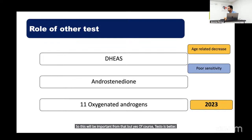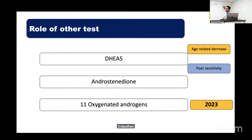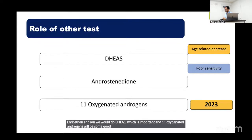And androstenedione, overall, what do you think is the role of androstenedione? Nimisha? Converts to estrogen. It's converted to testosterone basically, and it is supposed to be a marker of ovarian function. But it is also produced by the adrenal, so it's the least important investigation anyway. In our armamentarium, we don't do androstenedione. We would do DHEAS, which is important, and 11 oxygenated androgens will be a good criterion to look at, more specific and sensitive markers. Yes.